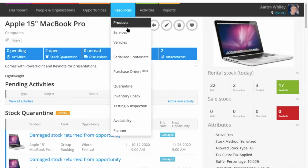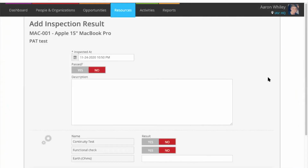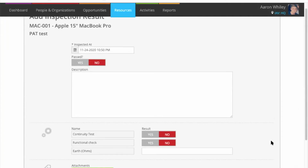But from there, we can go from resources to testing and inspection. And this will give us a list of all the assets that need testing within our system. So from there, we can click test. We can enter in all of the results here, so whether it's passed, all of the mini tasks that we have here. You have attachments here as well, so if you have any accompanying evidence, you can go ahead and add that in there.